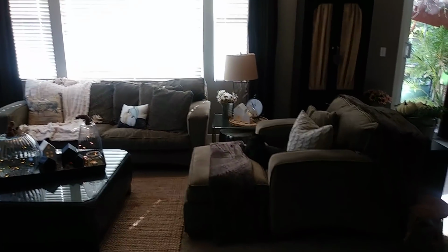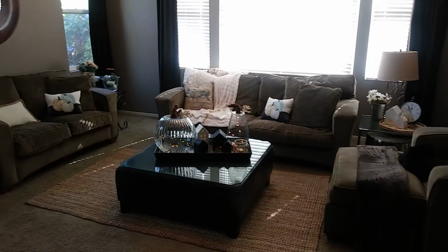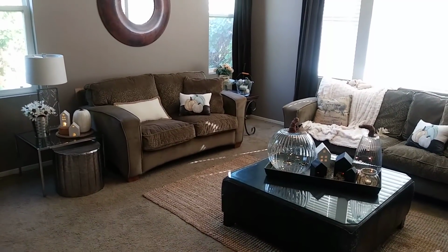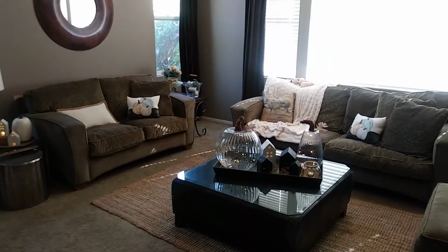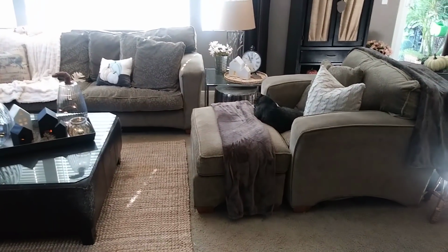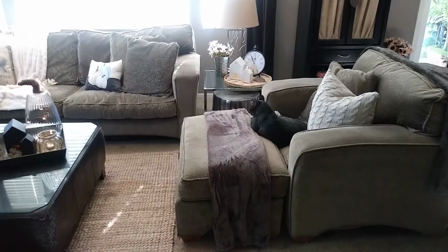So here's my family room. You guys have seen it a million times in previous videos. It's pretty simple. I have these velvet couches that are in like a muddy olive, sage green, and I have a bunch of throws because I have animals. So I try to keep my pillows and throws to a minimum.